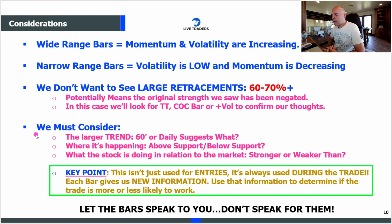What am I getting at? I'm getting at the larger trend was still intact on that stock. The daily, the 60, the strength was still there. But on the micro time frame we trade it, well, we got tagged on it. Okay? So you have to consider the higher time frames and the larger trend as well.